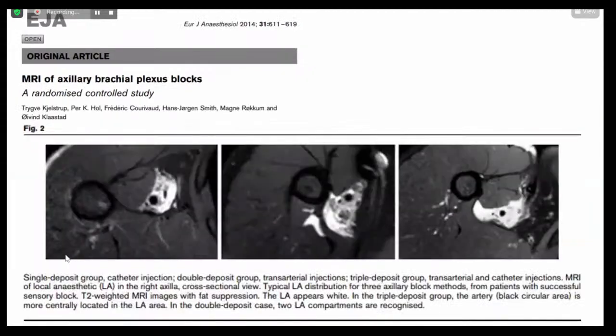Now this is another where they have got a single, double and a triple deposit, where the local anesthetic and the contrast go all around the nerves. So these are all clinical cases. They are not just experimental cases. What they did was they took the patient to the MRI unit and then brought the patient back to the OT and got them operated. So they do have time to do this.